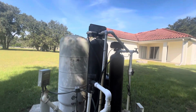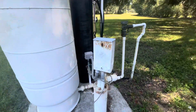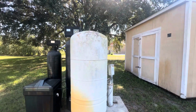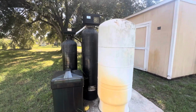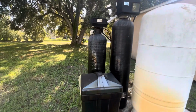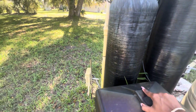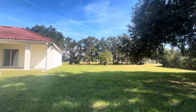So you've got a water softener. That's the black tanks. And then you have your well pump here, the electric to the well pump, and then your well bladder. So when the water comes up from the pump, it stores in this holding tank and then is connected. It goes through the water softening system and then heads into your house. The water softening system, you would put a salt pellet in here, and that takes out some of the mineral content in the water, makes the water not as hard on your hair and skin.